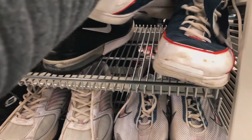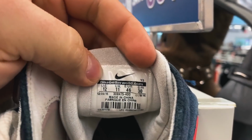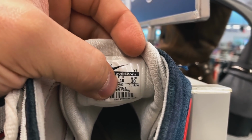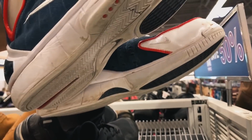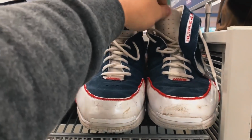And most of you should know by now, but if you don't, because this is a beginner style video, your style codes for Nike are going to be this right here. 308475 is the style of the shoe. Dash 400 is going to be the colorway of the shoe. And yes, believe it or not, people buy used condition shoes. They're pretty simple to clean up, make them look better. Obviously, the higher the price, the better quality you want to make sure that they are.